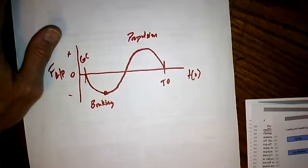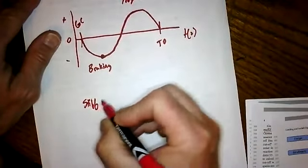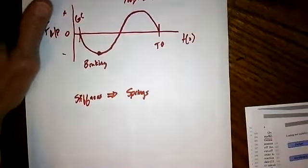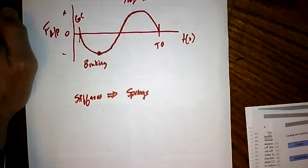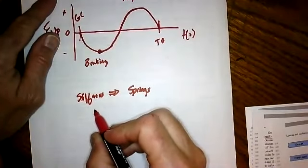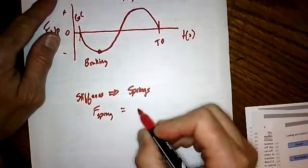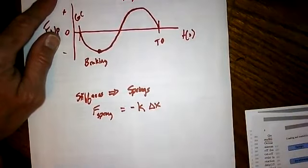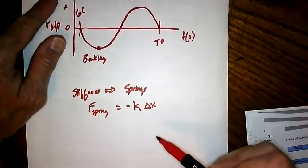And then finally, they mentioned knee joint stiffness. All right, well, stiffness is related to springs. And we characterize how stiff a spring is by how much force it takes to either compress or lengthen a spring. And that stiffness shows up in an equation that looks like this. Force due to a spring is equal to this constant K times delta X. And actually, I'm going to put a negative sign there because the force of the spring is in the opposite direction as the compression or the lengthening of the spring.